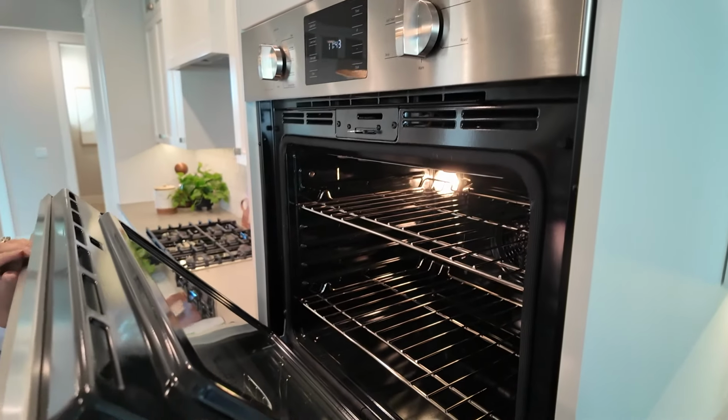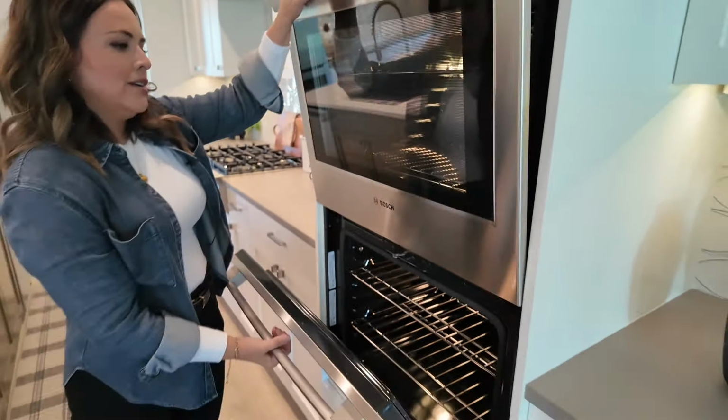Thank you to this builder for installing double ovens. Ferris Bueller, you're my hero. It's an absolute must if you ask me. Thanksgiving at this house, huh? Thanksgiving at this house. How could you not? I can't wait to show you guys this lot. Everything to be thankful for.